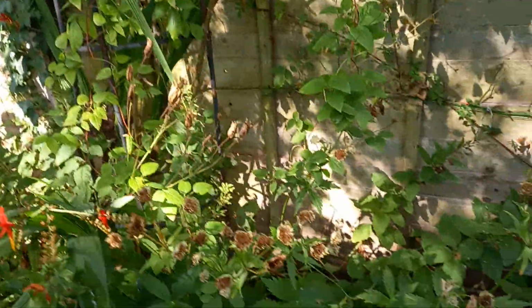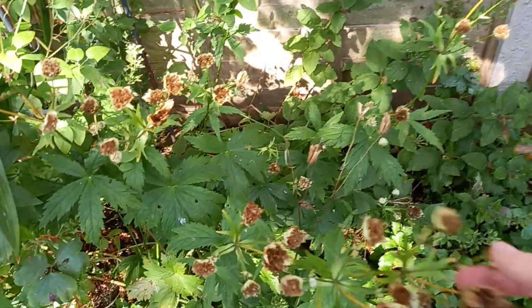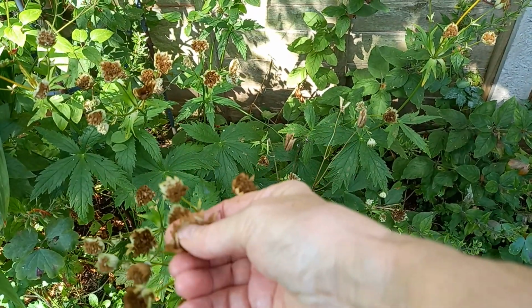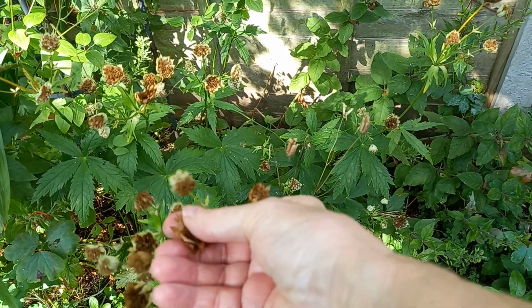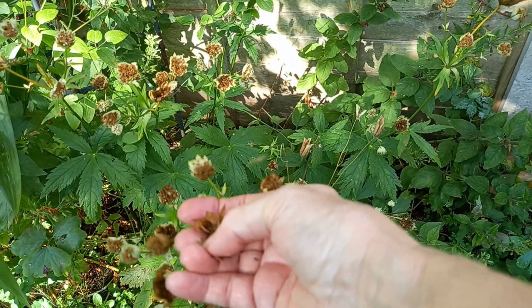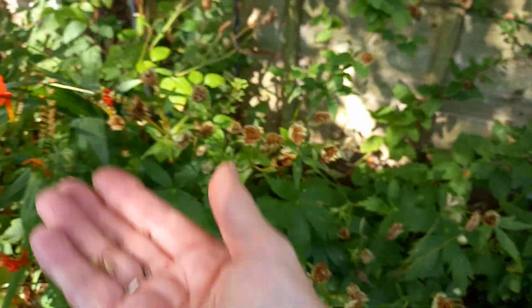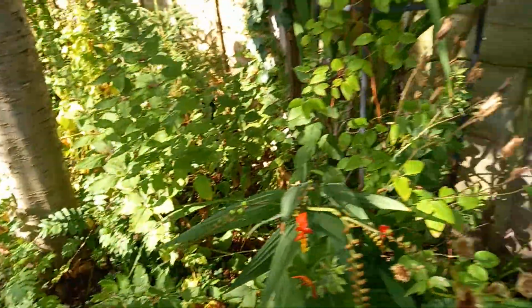The astrantia, all in seed. I've been spreading this everywhere. You get so many seeds in these. It's incredible. So yeah, look at that. All those seeds and the odd insect. I just throw them down and hope that they'll spread.